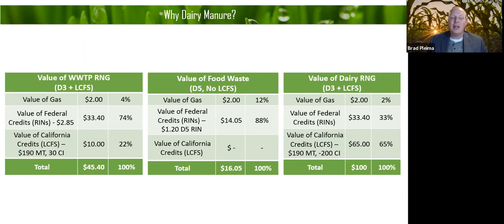And so there can be 2 to 8x the value of these credits, specifically in the California low carbon fuel standard, but even in the RINs, significantly more value for turning manure into energy and manure into transportation fuel. It's really that high value. It's the highest value feedstock out there in this market, and there's been a significant increase in project development because of this value. So next slide, please.